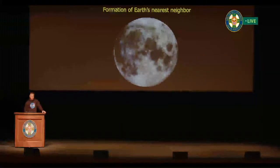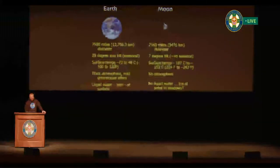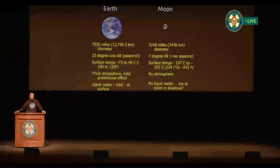These are some really cool patches of the moon, but we don't exactly see this on Earth. Why? What are the differences between the Earth and the Moon? We see some difference in the surface, but what else is different? Well, their sizes are a lot different, right? The Earth is almost 8,000 miles in diameter. The Moon is about 2,200 miles in diameter. To put that into perspective, going from the East Coast of the United States to the West Coast is about 2,600 miles. So this is a lot different.